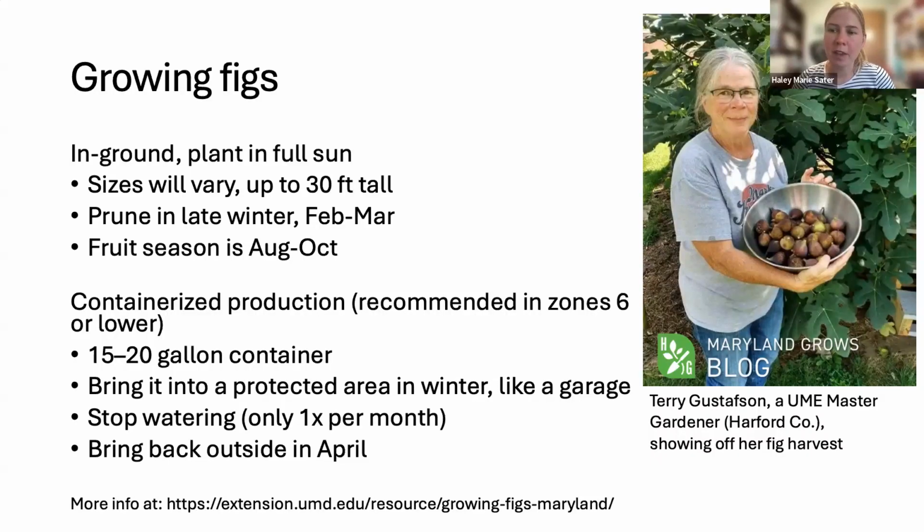You can prune them in the late winter. You want to do this not too early, so not in December and January, because sometimes that can cue them to start growing if we have some warm days. So wait for it to warm up a little bit. Fruit season is going to be August through October. If you're choosing a variety that makes fruit in October, you may not get fruit every year because their fruit is not going to be good after the first frost.